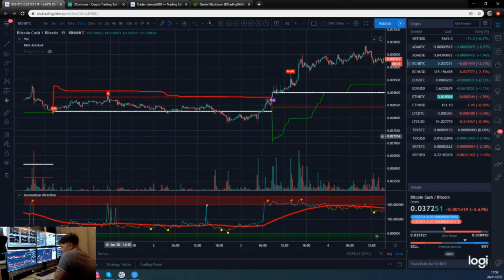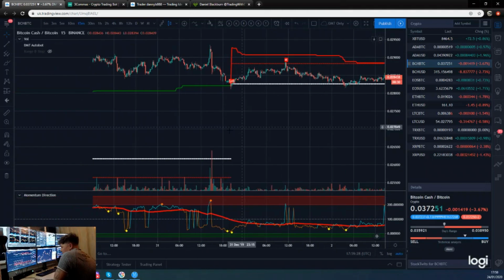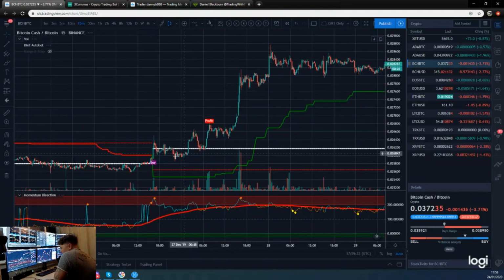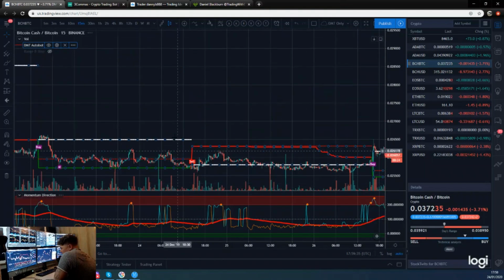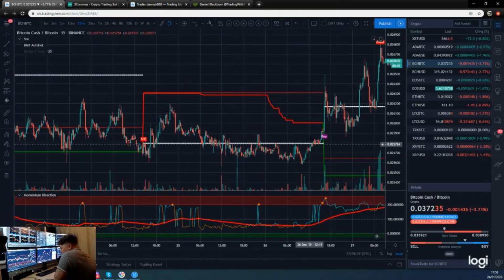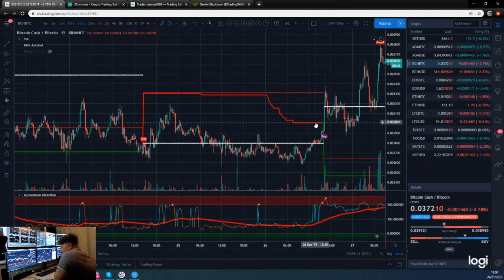A buy, then a profit. A sell, then we've got a stop there. A buy, then a profit. A sell, then that flipped to buy. So we would have obviously got out of this trade. Well, it looks like that had only been about a 1% loss. Just under a 1% loss, yeah.